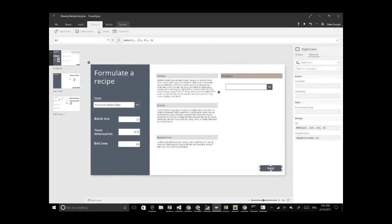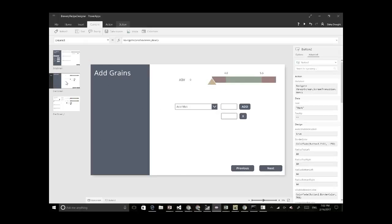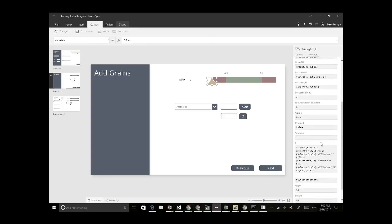The other thing we've done is use some navigate properties. So here we've got a navigate property that says, hey, when I click this, go to the grain screen, which is the next one here. These bars, so there's no control to do this. This is just a bunch of shapes drawn on the screen. And then what you'll see here is there's some really nasty looking formula way down here for the X location, which basically works out the X location based on the style's minimum and maximum quantities, subtracting the minimum from the maximum, dividing that into the width of this in pixels, and yeah, it's working out how many pixels along to move it.